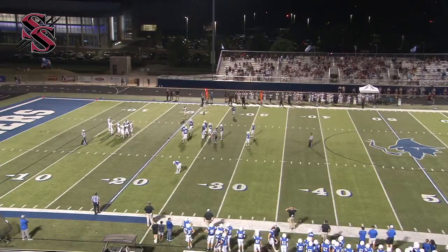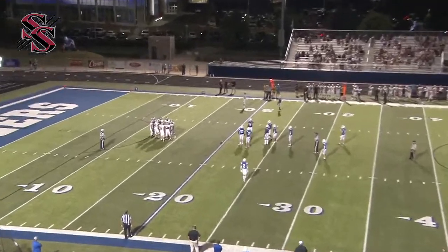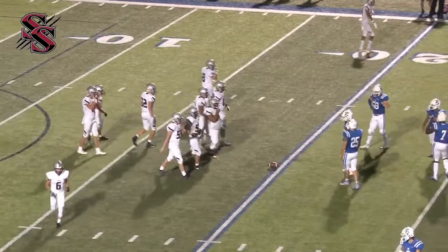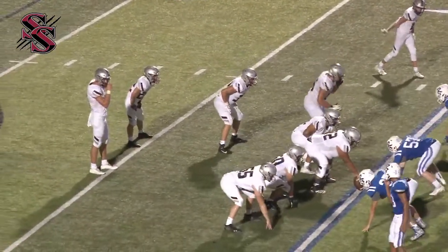Seems like Shepard had a nice night last year when Siloam and Rogers played. I can't recall off the top of my head, but in an offensive shootout like that, a lot of people had a good night. That's right.